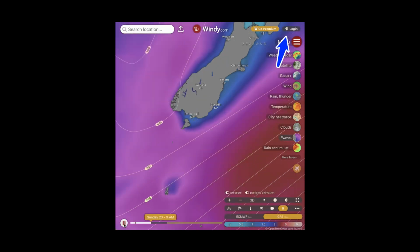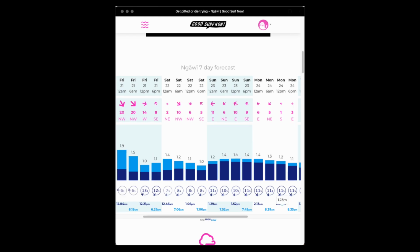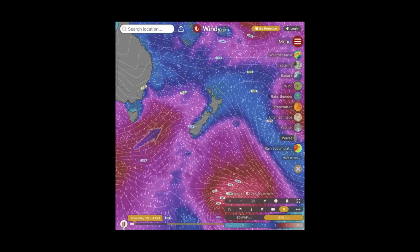This swell is the only show in town for Wellington and the south coast. By itself it's not that flash, but parts of Palliser could be okay Sunday with light easterlies. West coast, we've got to rewind a bit.